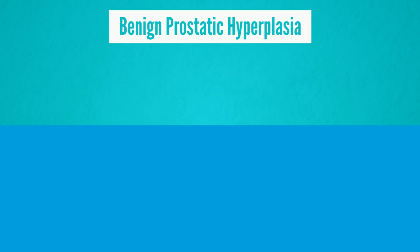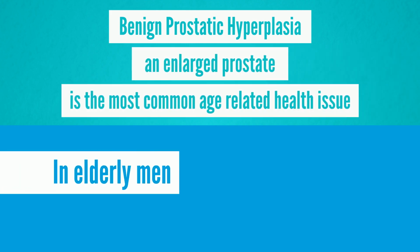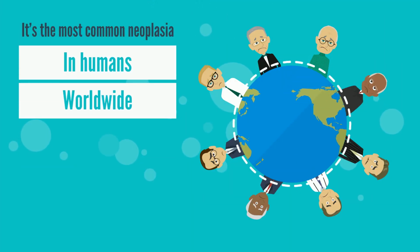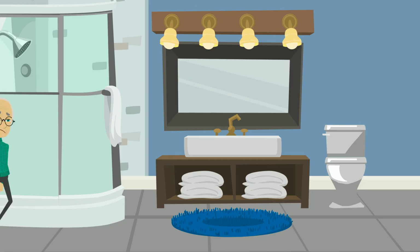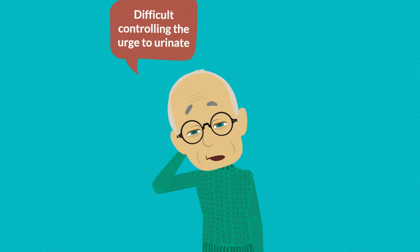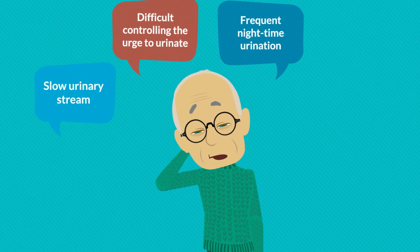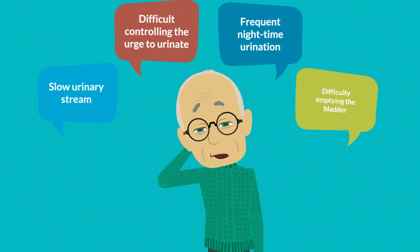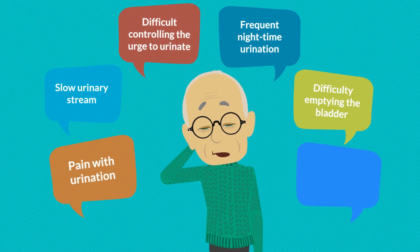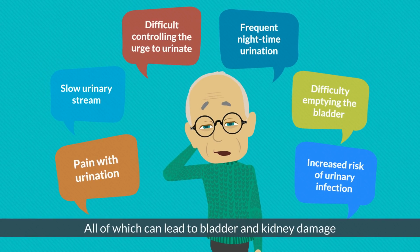Benign prostatic hyperplasia, an enlarged prostate, is the most common age-related health issue in elderly men. In fact, it's the most common neoplasia in humans worldwide. Prostate growth can cause frequent visits to the bathroom, difficulty controlling the urge to urinate, frequent nighttime urination that can affect proper sleep, slow urinary stream, difficulty emptying the bladder, pain with urination, and increased risk of urinary infection, all of which can lead to bladder and kidney damage.